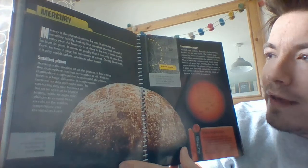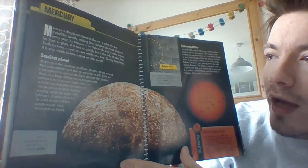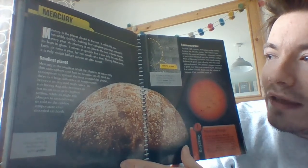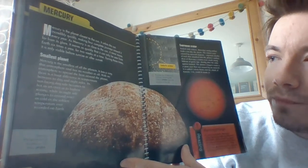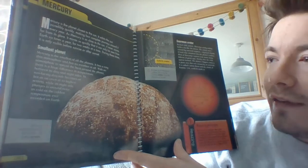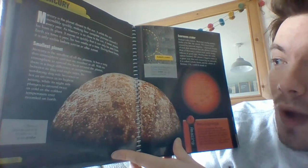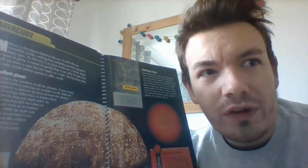Mercury's so close to the sun, it never moves far from its glare. It moves so quickly that it can only be seen from Earth six times a year for 2 weeks at a time. During these times, it's only visible before sunrise and after sunset. Mercury is the smallest planet. It has a very thin atmosphere and it has no weather at all. So imagine having no wind, no rain, no sunshine, no snow. Gosh, what must it be like? It must be really weird to be on that planet, mustn't it?